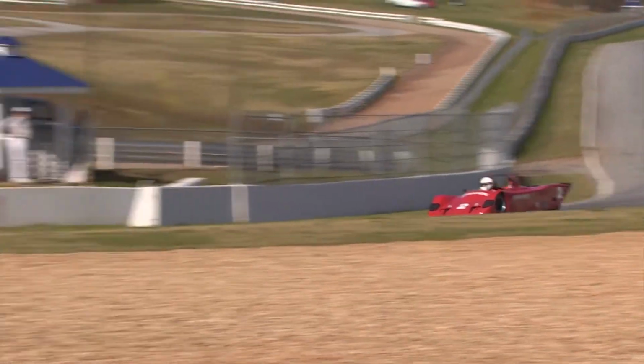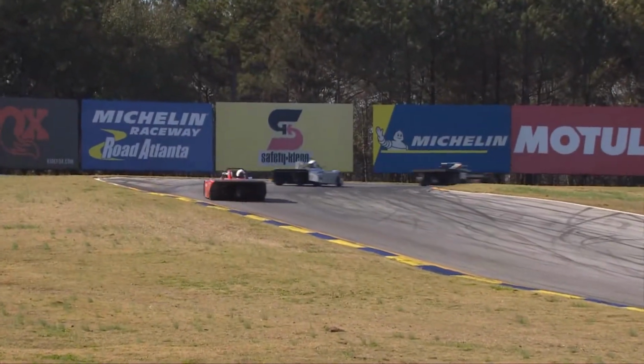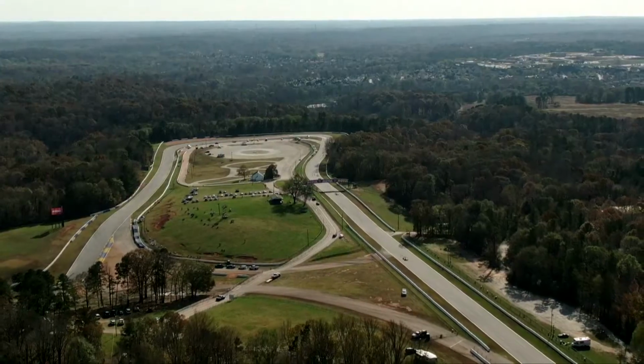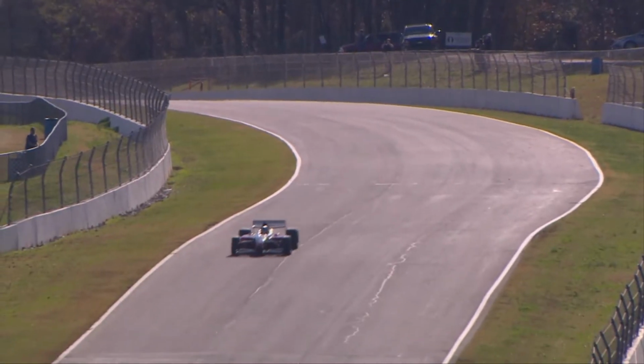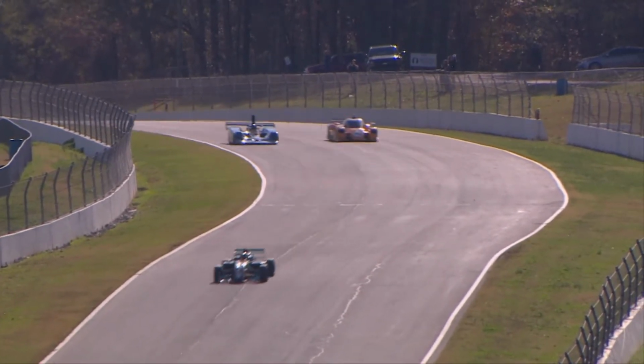Yeah, I tell you what, I love these cars. I've always been an open wheel guy, sports racers, that kind of thing, and these guys are great with these F3 cars, these F2 cars, that kind of stuff. It's amazing to see them on track, and they do a great job. They're fast. It's fun to watch. I mean, this is one of my favorite things about these SVRA weekends, is you get to see all these older cars.